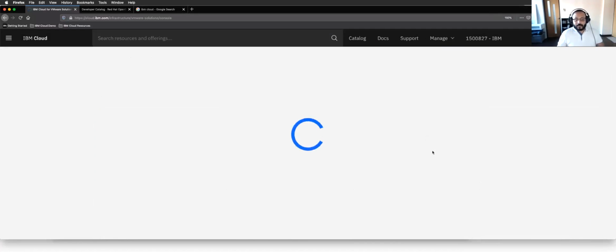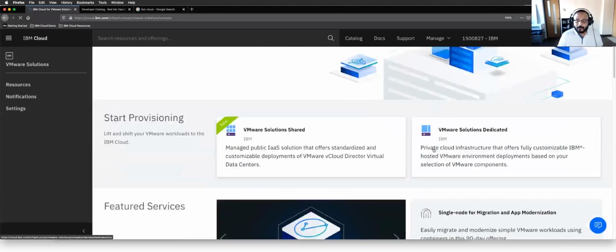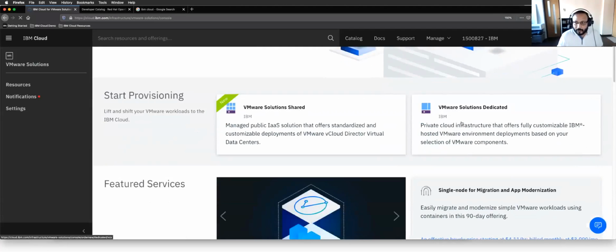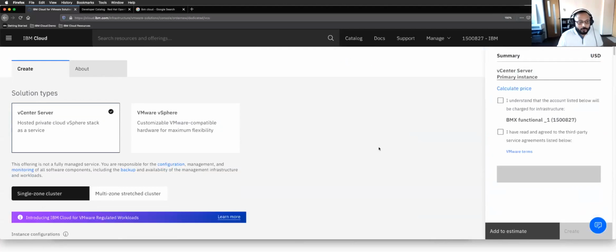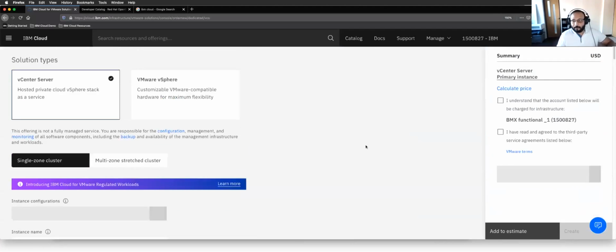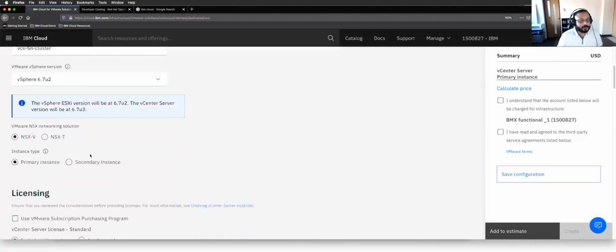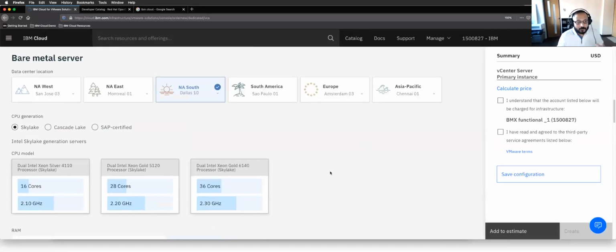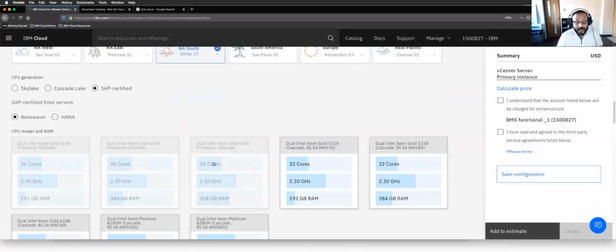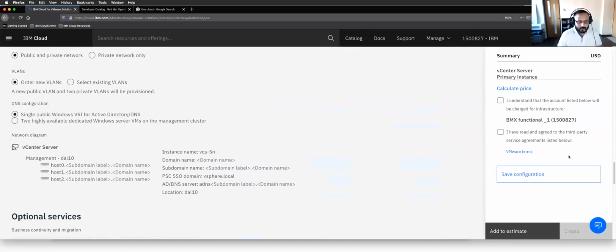So what you'll find is that the VMware-based offering on IBM Cloud is a complete software-defined data center stack, which allows you to deploy either a shared or a dedicated environment running VMware. So if I go in and click on VMware Solutions Dedicated, I can go in and choose all the different combinations of components that I need to spin up a software-defined data center stack running on VMware. So I can go in here and choose my vSphere option. I can choose the type of NSX that I use, whether it's NSX-V or NSX-T. I can bring my own licenses. I can choose multiple bare metal configuration options, even SAP HANA instances running on VMware. And I can basically pick and choose the various configuration options and then provision that environment.